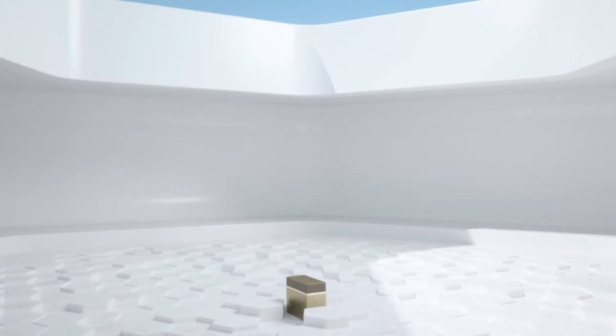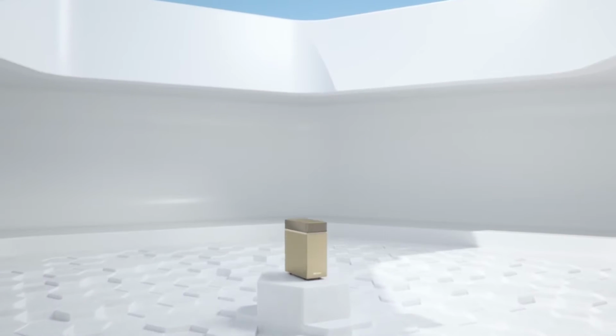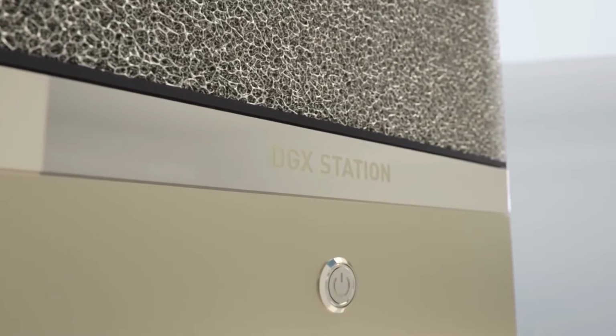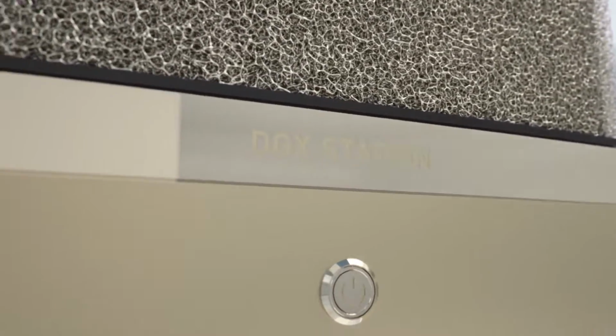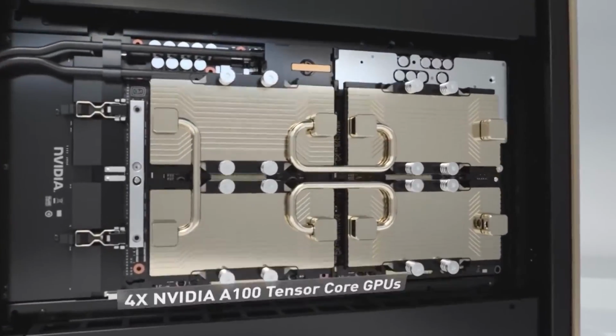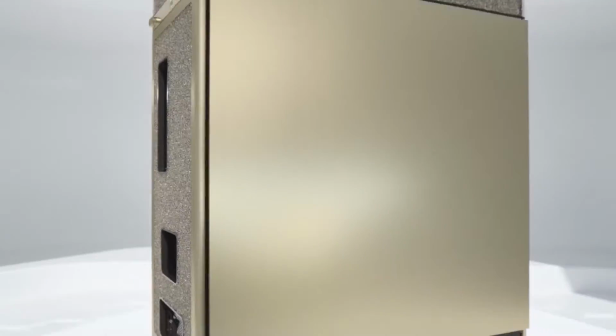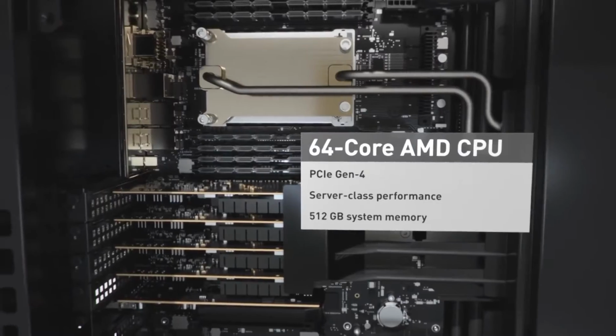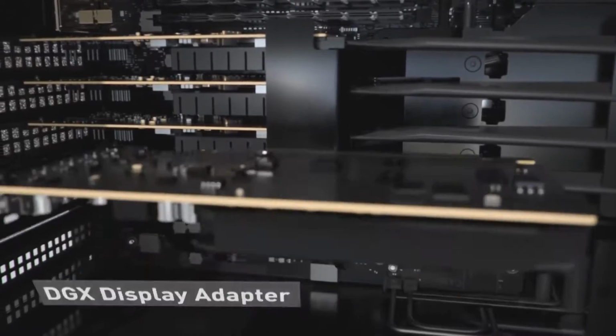Number 2. NVIDIA DGX Station A100 Desktop Workstation. Are you a researcher moving closer towards a breakthrough? Accelerate your journey with an NVIDIA DGX Station A100 desktop workstation. It is packed with 4 80GB GPUs and a total of 320GB of HBM2E memory.